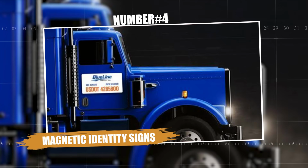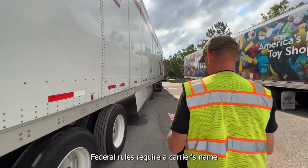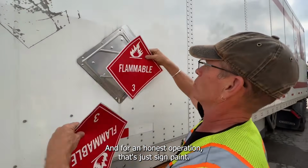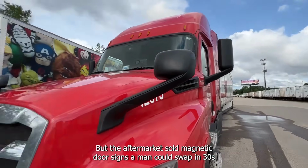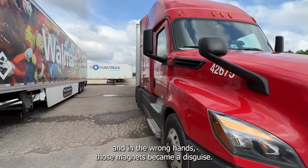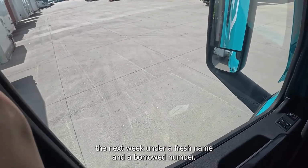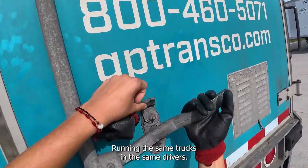Number 4. Magnetic identity signs. Federal rules require a carrier's name and DOT number painted legibly on both doors. And for an honest operation, that's just sign paint. But the aftermarket sold magnetic door signs a man could swap in 30 seconds, and in the wrong hands, those magnets became a disguise. A carrier shut down for safety violations could reappear the next week under a fresh name and a borrowed number, running the same trucks and the same drivers.